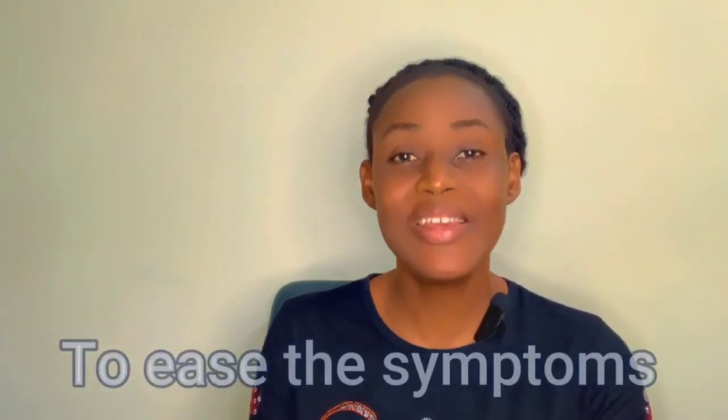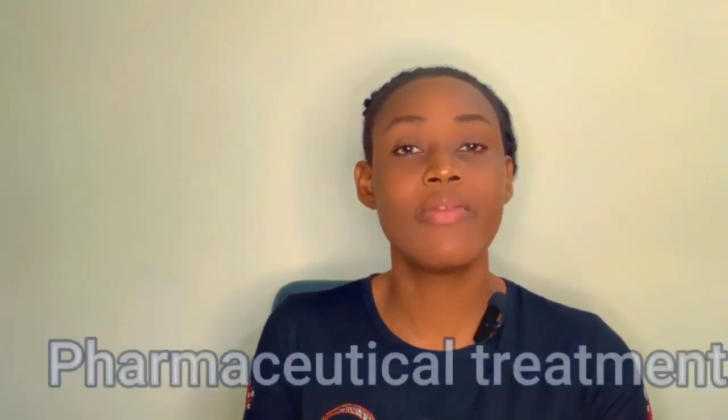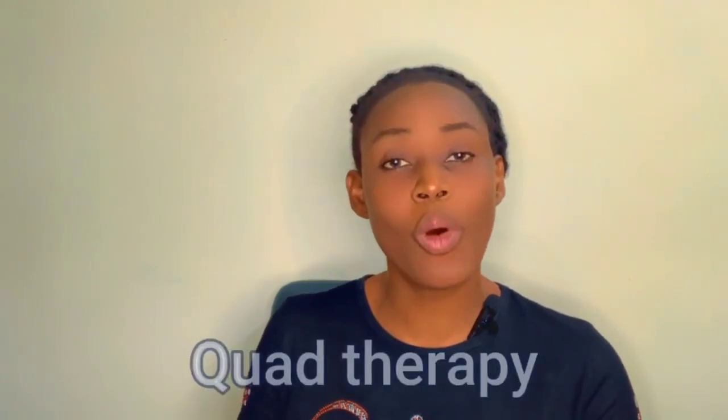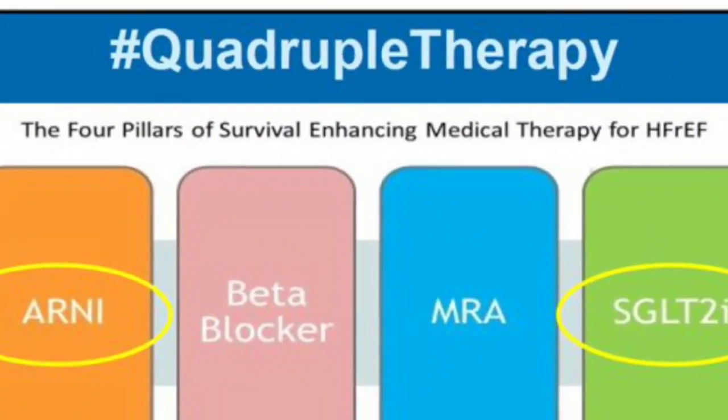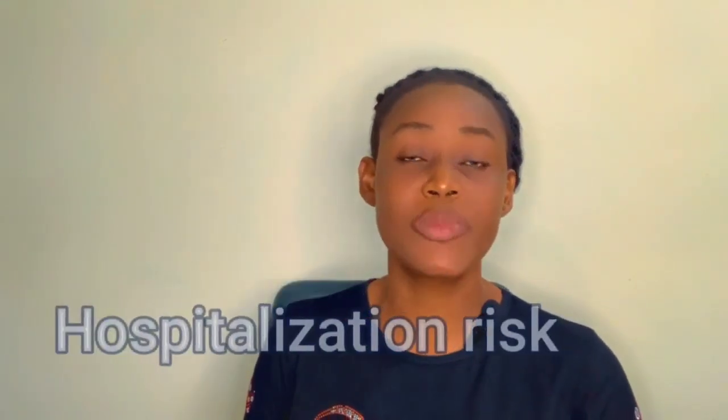It's very important you know that the goal of treatment for heart failure is basically to improve quality of life, to ease the symptoms, and to prevent it from getting worse. To effectively treat congestive heart failure, we have to look at pharmaceutical treatments and nutraceutical supplementation. There are various medicines that are used to treat congestive heart failure, but the best and the latest right now that is used by top cardiologists is the quad therapy. The quad therapy is a combination of 4 different types of drugs. Studies show that with this combination, you will get a 62% reduction in cardiovascular death or hospitalization risk.